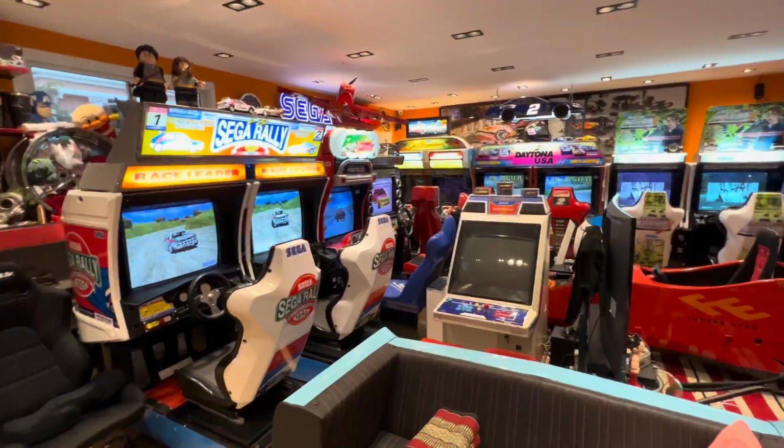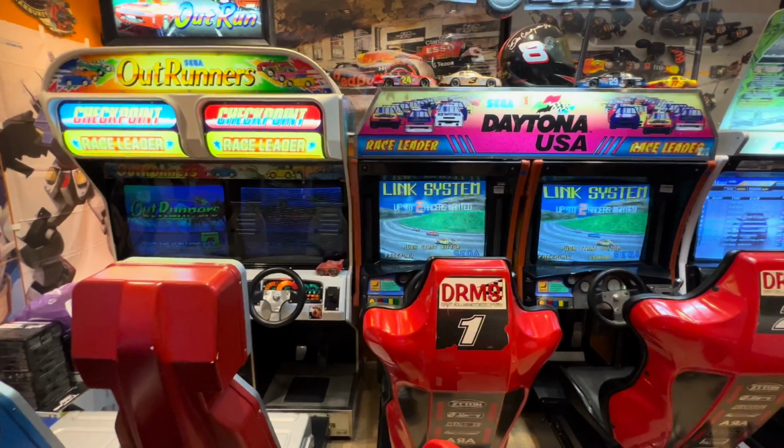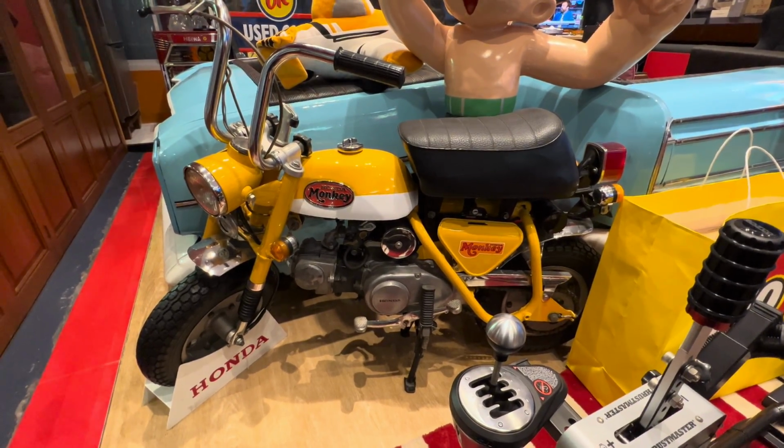To say that I'm a little jealous of Heng's garage and all of these cool cars and these toys, these models, the games, would be a bit of an understatement. There's just so much stuff here. The man has obviously worked hard his whole life and he deserves it. And it's just such a pleasure to be able to come here and see his collection.